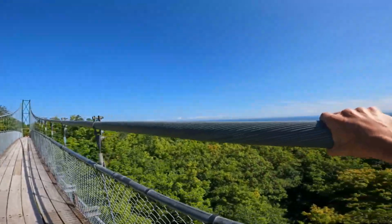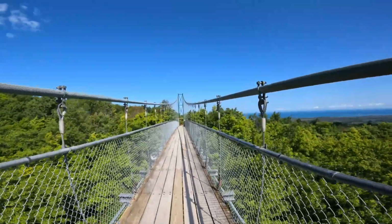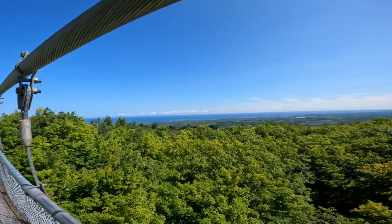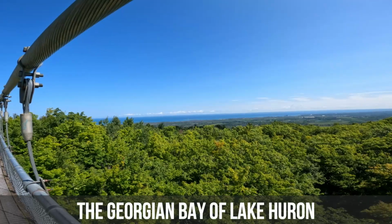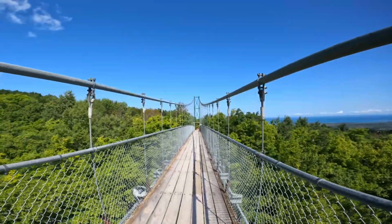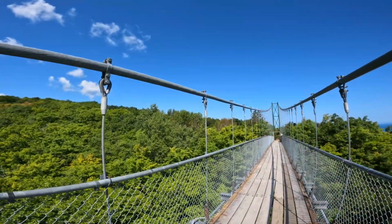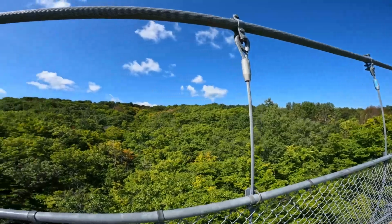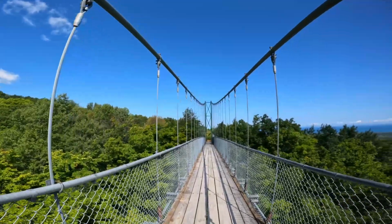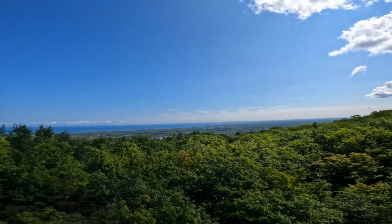Look at the size of this cable, man. That thing is not gonna fall. It is built solid. So the lake you see here is Lake Huron. And the Bruce Peninsula, if I'm not mistaken, will be further down that way. And this is where I'm gonna head after that, to see the national park. Wow, this is amazing. I like it.